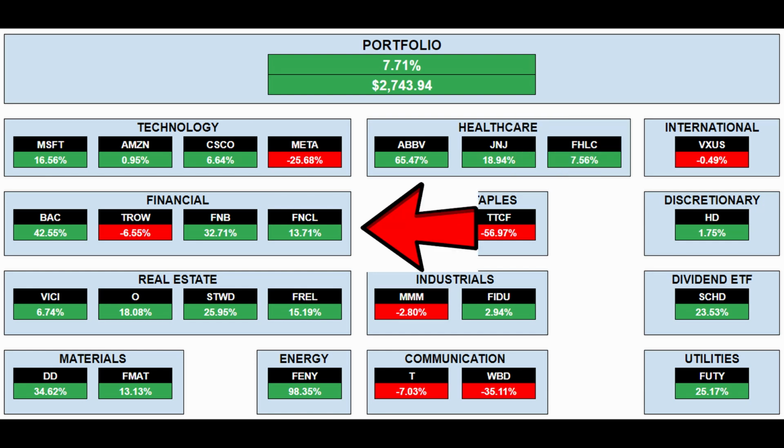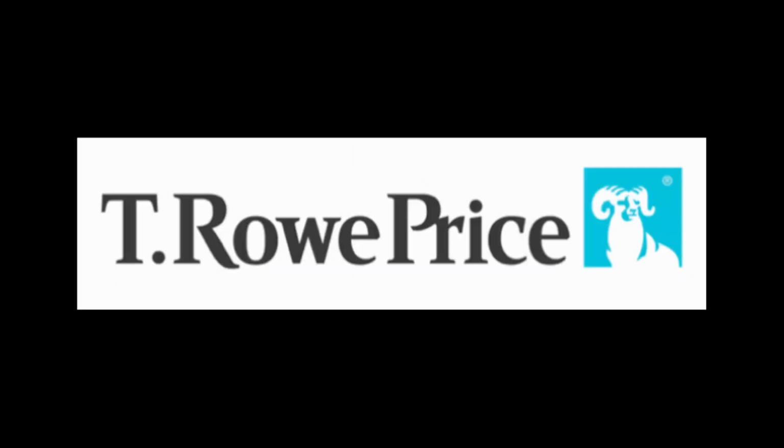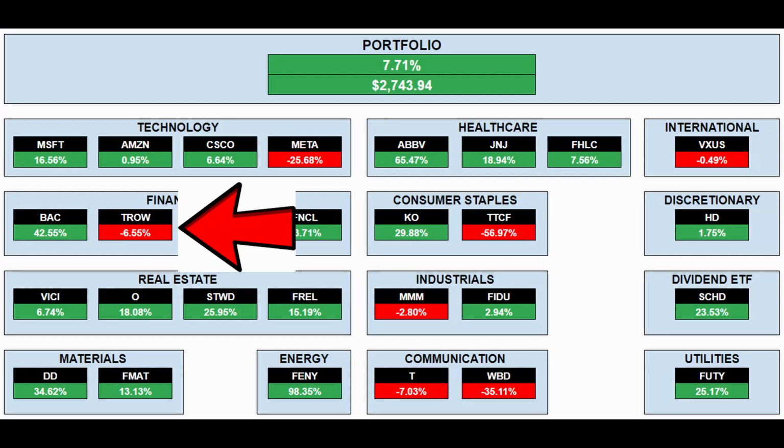Moving on to financials, the only one I'll probably add to is T. Rowe. I made an in-depth video on this too, but it's a very sturdy, strong company, and I think it's at a great valuation right now. It dropped quite a bit about a week and a half, two weeks ago. I didn't have the funds to buy in, but this is one I'd love to add some money to, so that's one I'm eyeing pretty heavily.